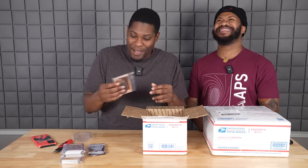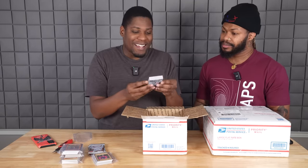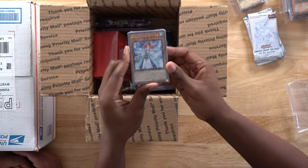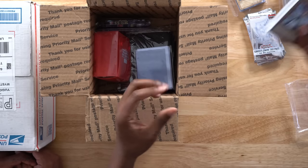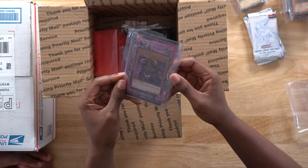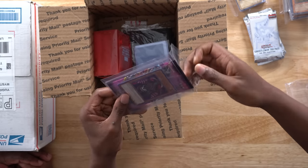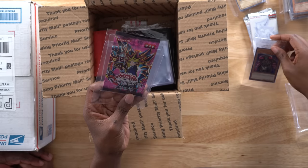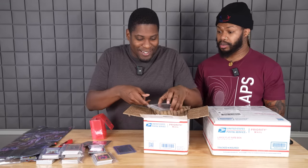I can't remember either. How many stacks of cards are in here? Oh, maybe that was the last one. Oh, and we have a deck. We have the Ice Barrier Structure deck. It's not bad. I like the synchros in that one, actually. Oh, Lost Sanctuary, Dark Ruler, yes. Hades. That's dope, actually. That's my guy. And there's a pack. What is that set behind it? Japanese Magician's Force or whatever.